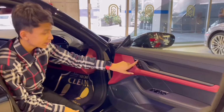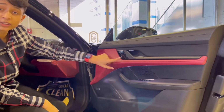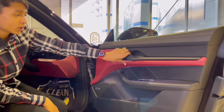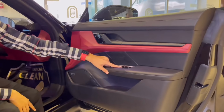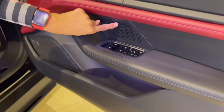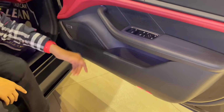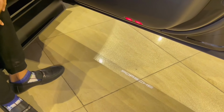So you can see it has memory function. It has 3 memory seats, lock and unlock. Memory seat is the option 2. This is the door handle. You have your mirror controls here, and your outside rear view mirror controls here. Speaker here, and storage here. You can see Porsche written there.